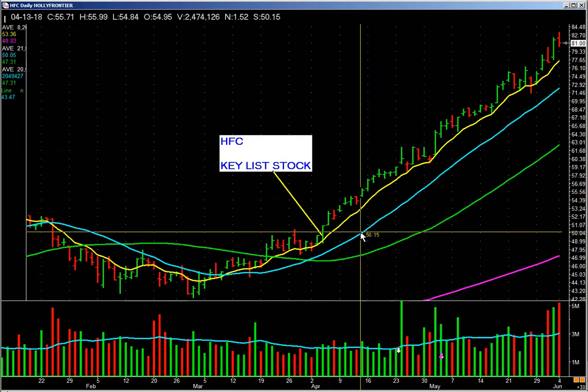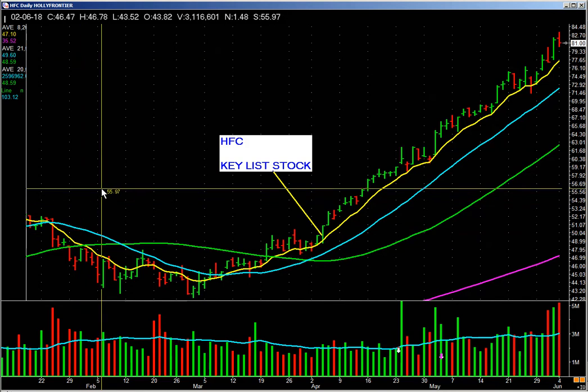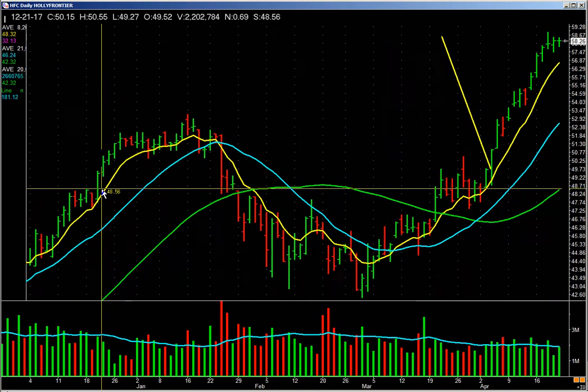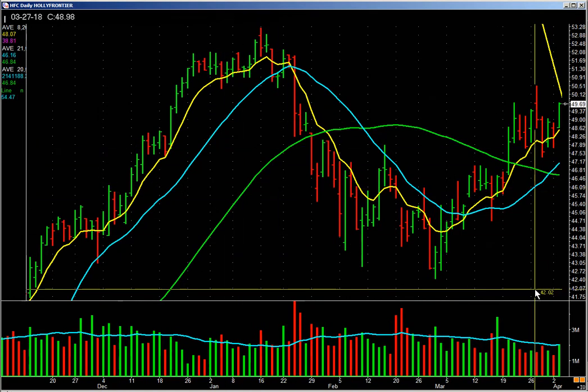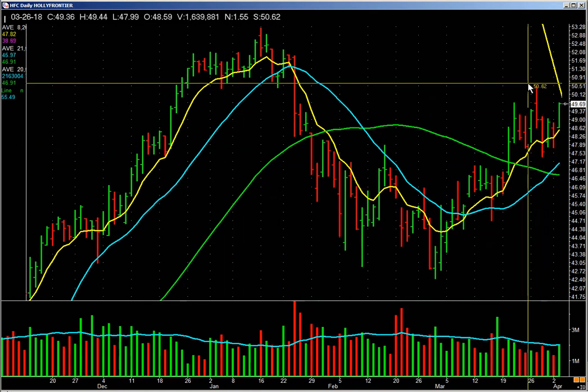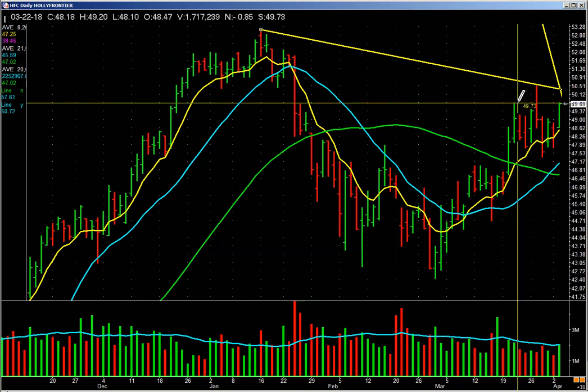Go the other way here. HFC, keyless stock, first part of April. Right there. I'm going to do something for you I think you'll like. You can see it's forming this here, and this volume caught my eye. Going across here, there was like a downward sloping trend line. Let me show you something here that I like to do. Kind of a downward sloping trend line.